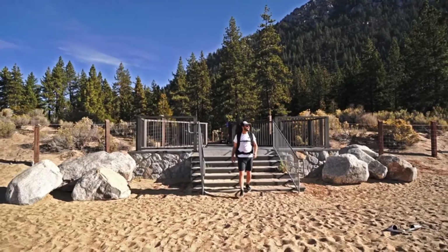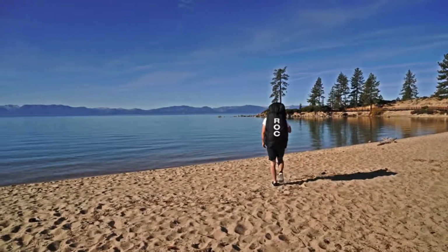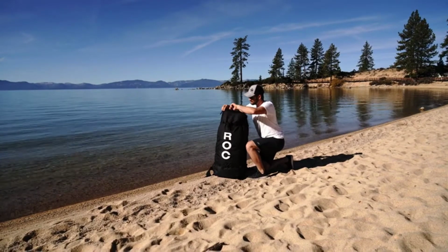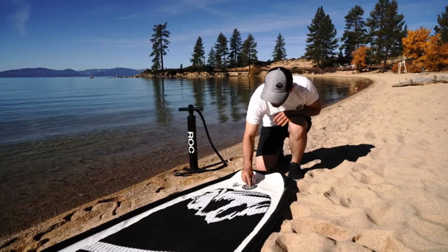Stand-up paddleboarding is a fantastic way to relax and have fun on the water. Paddling a stand-up paddleboard also provides a phenomenal core and upper body workout. To make the most of this amazing water sport and have the best experiences on the water, it is essential to have the best stand-up paddleboard.